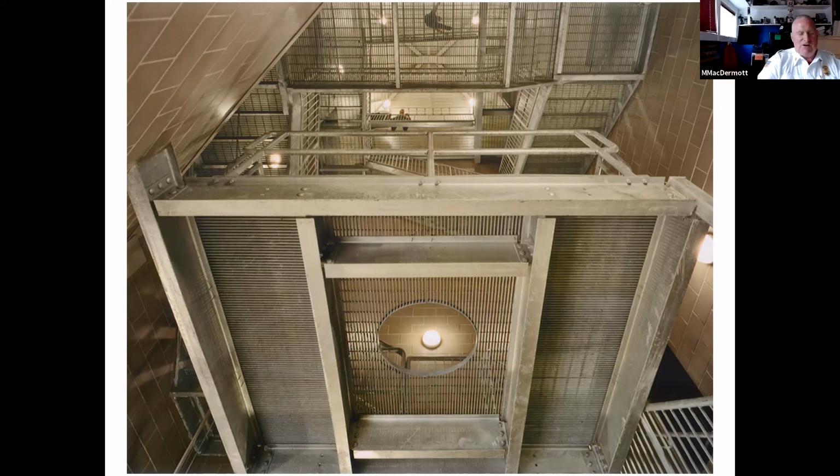Is there any way to do that off the mezzanine into the garage bay from the second floor? Yes. All right, let's do it then. I can see the fire pole is going to be a thing.